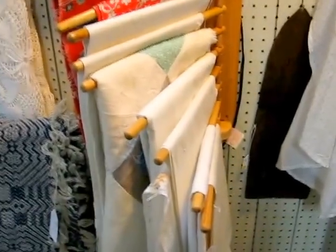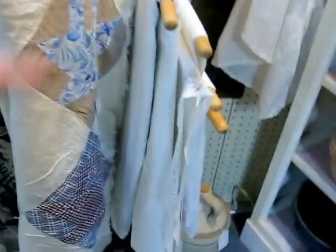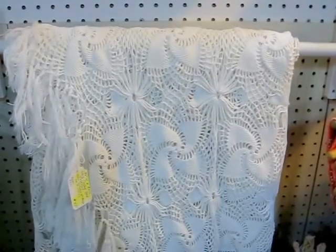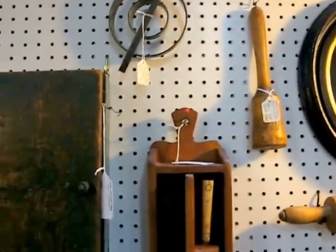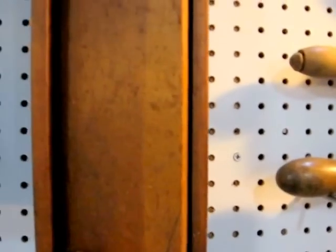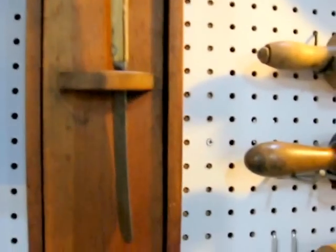I have a section devoted to some linens, which will include damask, and there's an early patchwork quilt top. And here's a woven coverlet and a large crochet coverlet. On the back wall, you will see more kitchen gadgets, and here's a nice antique knife box which closes up.